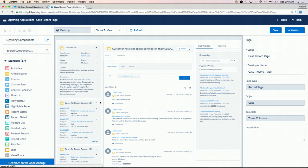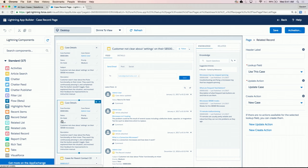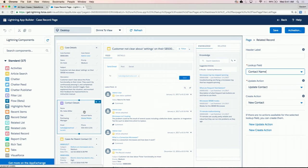It's as easy as dragging components. The particular component that we were pointing to earlier was the related record component. And I've dragged it on from the App Builder components screen. And here, I can just point it easily to the contact. I could also point this lookup component or related record component to the account. So I'm sure you can start seeing the power of this capability, where you can have these very rich layouts to provide your agents with the best 360 as soon as they glance at the case.